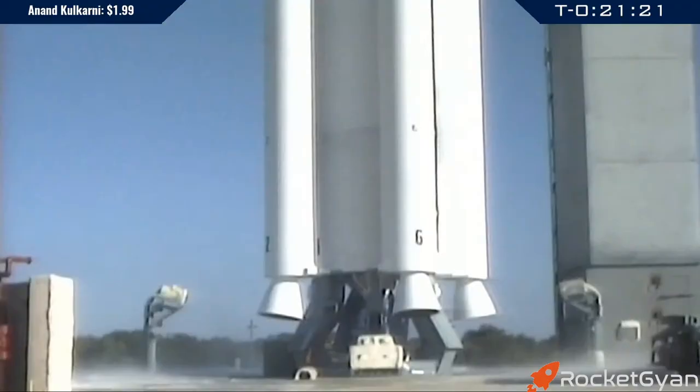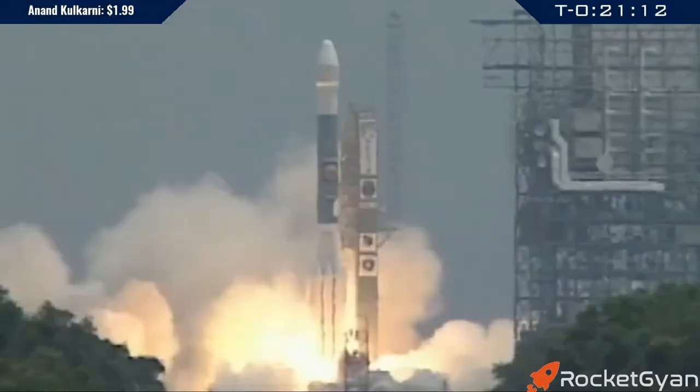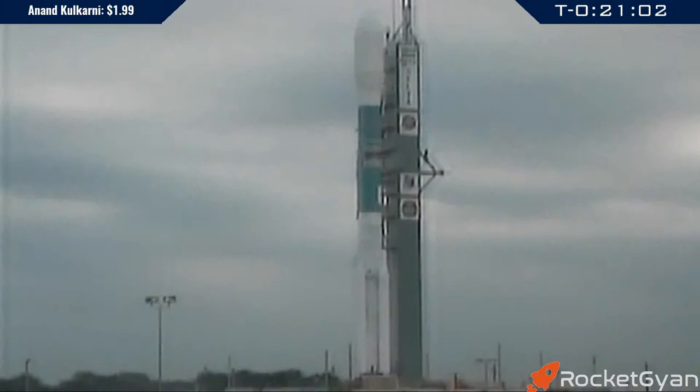Plus 4, 3, 2, we have main engine start. Zero and liftoff of the Stardust spacecraft. Liftoff of the Delta II rocket carrying the Spirit from Earth to planet Mars. Liftoff of the Delta II. Journey to the center of the moon.